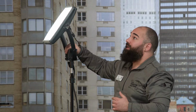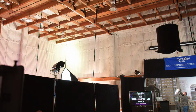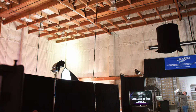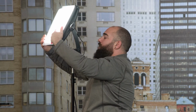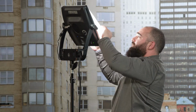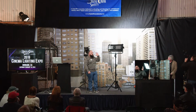Really intense spot, and we have a diffusion on there that can be removed if you wanted to go about 5% more intensity. Let me remove that, and you can see it gives you a little bit more punch if you need it. Perfect for when you're working out in the daylight sun and you have to battle that California sun that's so beautiful. It uses all the same accessories as the regular Astras, meaning you can use soft boxes and communications modules and diffusions that go directly over the LEDs. So that's the Astra bifocus.